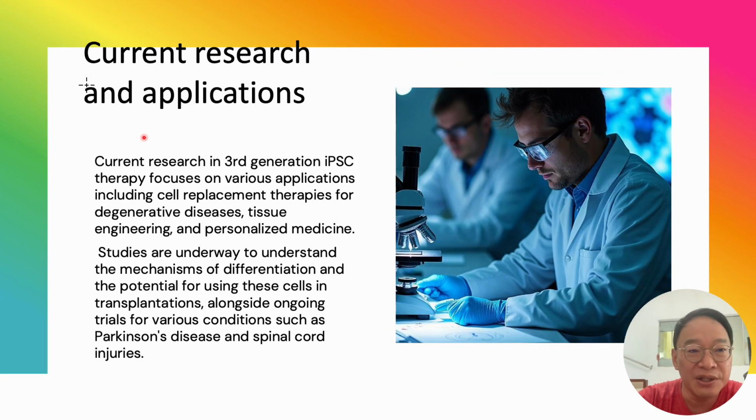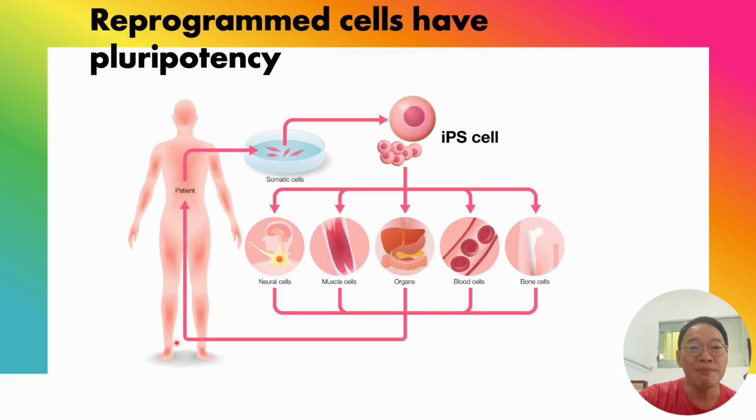Current research and applications in third generation iPSC focus on various applications, including cell replacement therapies for degenerative disease, tissue reengineering, and personalized medicine. Studies are underway to understand the mechanism of differentiation and the potential for using these cells in transplantations, alongside ongoing trials for conditions such as Parkinson's and spinal cord injuries. They can be reprogrammed to any cells in your body. If you need nerve cells, like with a spinal cord injury, stroke, or Alzheimer's, they can be differentiated specifically into nerve cells, muscle cells, organs, blood cells, bone cells.